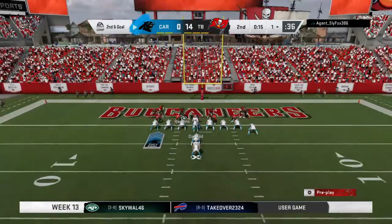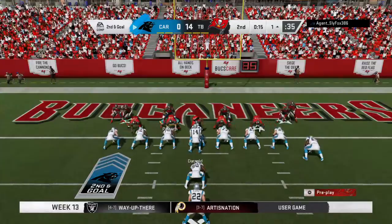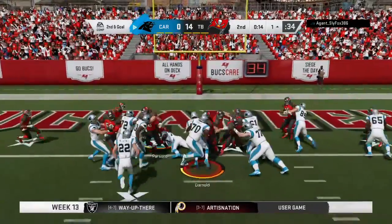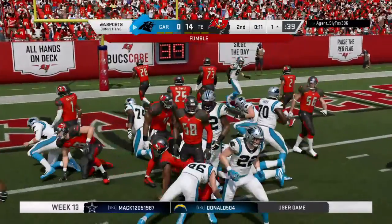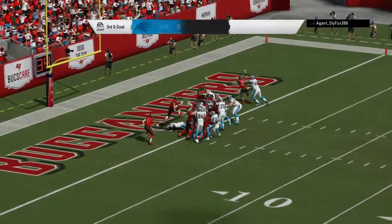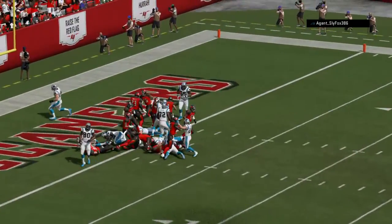Now Darnold keeps it, fighting for the end zone. He lost the football. It's out. And did the offense get it back? They did, at the 1-yard line.